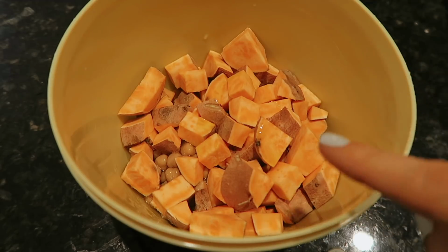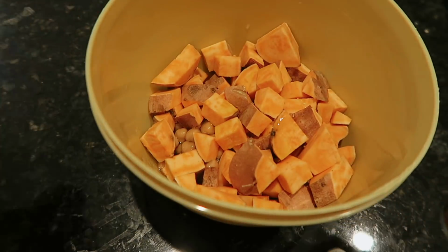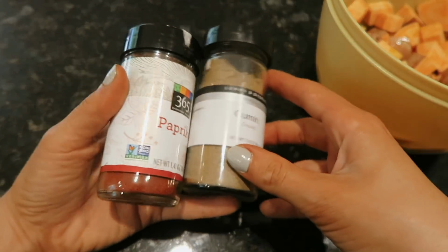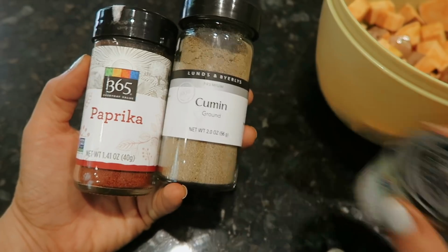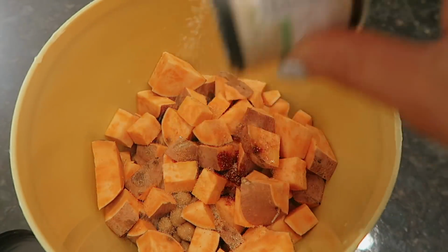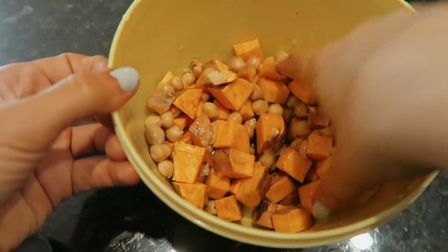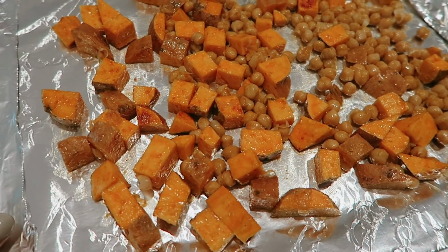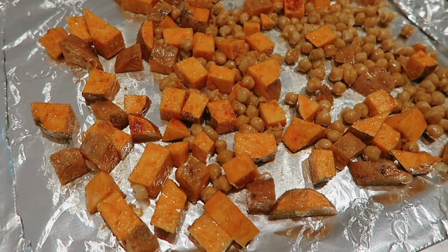Added the sweet potato and just a really, really tiny amount of olive oil just so that our spices will stick and they will roast really nicely. And then I'm gonna add in a little bit of paprika, ground cumin, and some garlic powder as well. Toss this with my hands. The cumin smells so good. Okay, so I just laid out the mixture on a lined baking sheet, and I'm gonna throw this in the oven at 425 for about a half hour.